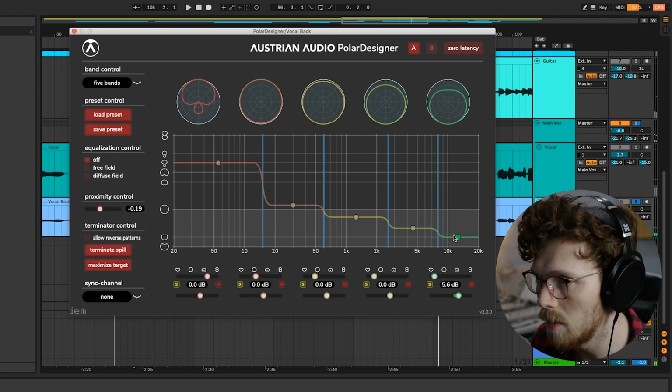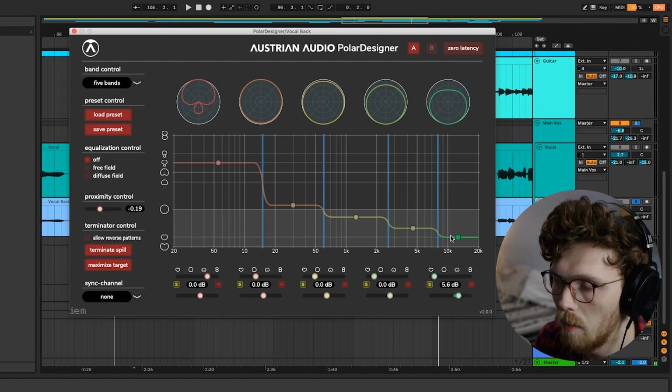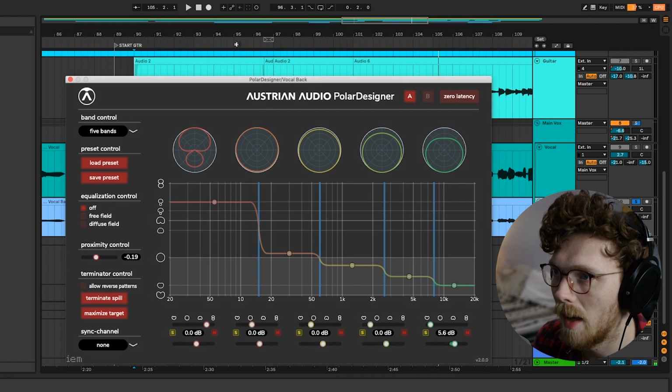It's interesting because the more omni you have, it seems like the more of that sort of frequency band is being brought out. Actually, going into supercardioid or figure eight seems to be diminishing the presence in that range.